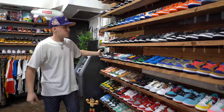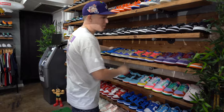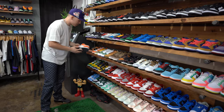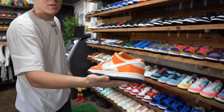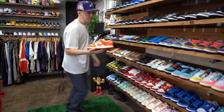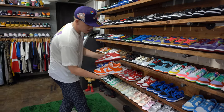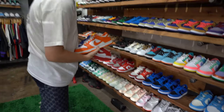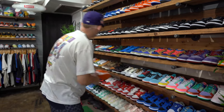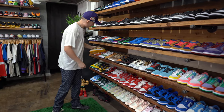We got Court Purples going in, Undefeated Dunks. We sell these very well as well. Got some of the Papa Bears, the Plums, Ceramics. These ones are pretty cool right here, older Dunk. Got the Orange Box Dunks, super cool one. Pair of Syracuses, my personal favorite. Syracuses and then Kentuckys. These are probably my two favorite, as well as these guys right here. All three of these got a lot better leather than the newer Dunks get for sure. They definitely are just starting to put out some pretty trash quality Dunks right now.